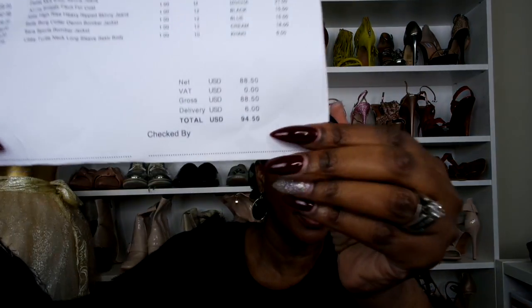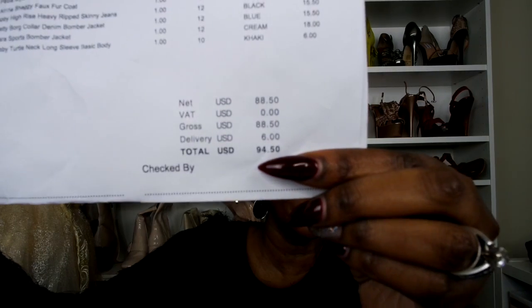I ordered a couple items from BooHoo. I have a coupon code that I got here on YouTube for 50% off. Plus, they already had up to 60% off most of their items. So, I got 7 items for under 100 bucks. That's correct, 7 items. And I paid $94. So, if you're interested in what I got, just stay tuned.